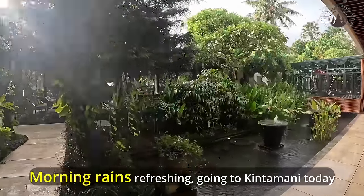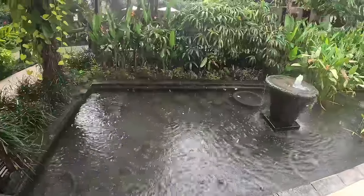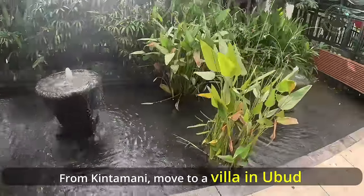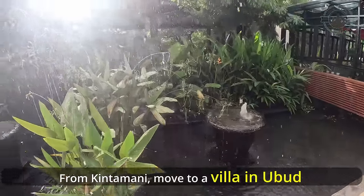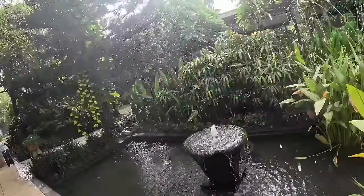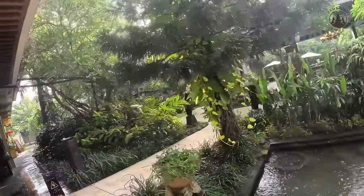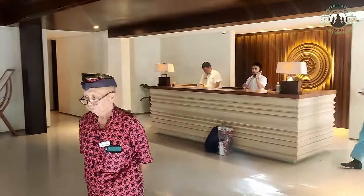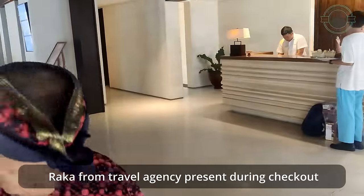Our 4-day stay at Ramayana Hotel Kuta has come to end. Today we are going to Kintamani to see the active volcano. So, you are Agung Raka.